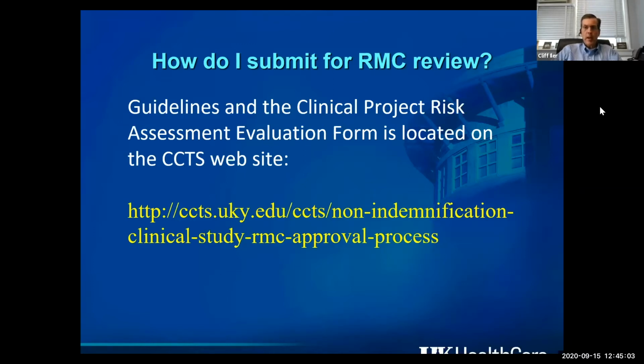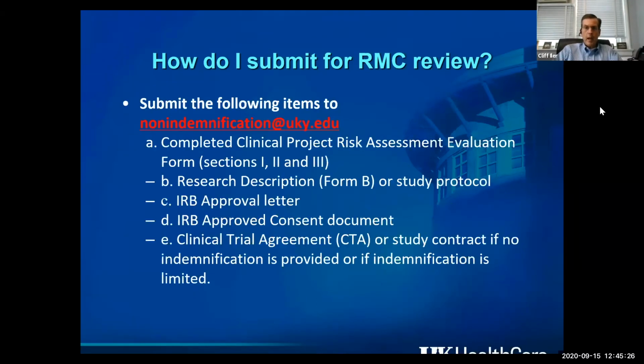And there are times where we've had to take a little detour to get there. But that is our goal, and 99.99% of the time we achieve that goal. Maybe not as quickly as you want us to, but we try to do it as quickly and as efficiently as possible so you can start the research, which is why we're here at UK, at least why you're here. Okay, so here's some of the stuff you have to submit.